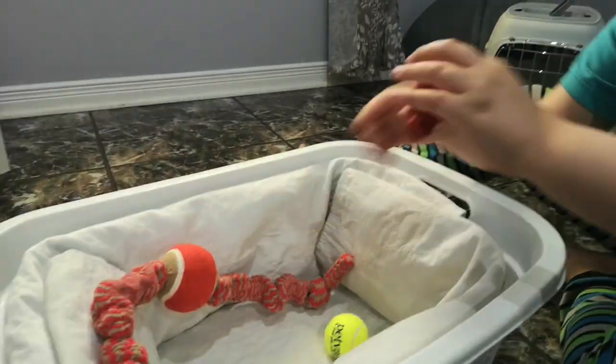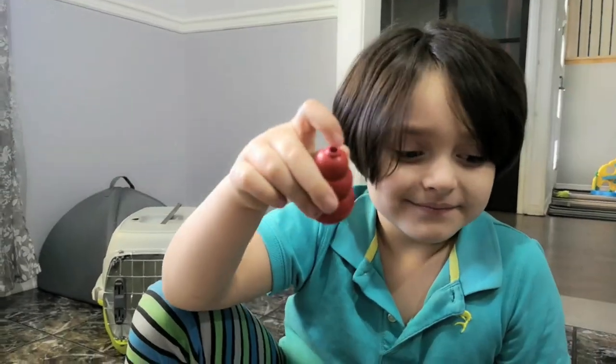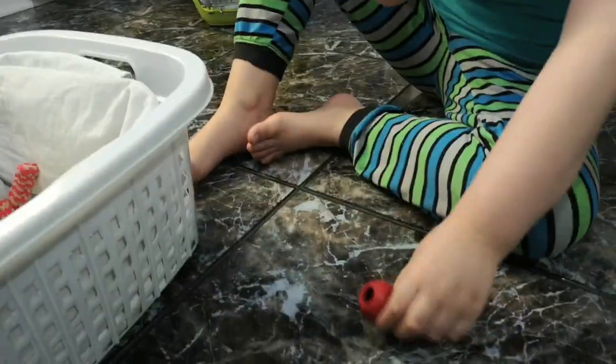And we also got a Kong. You put some treats inside, and that's to keep her busy on the ride home. She'll chew on it, and she'll get the treats out.